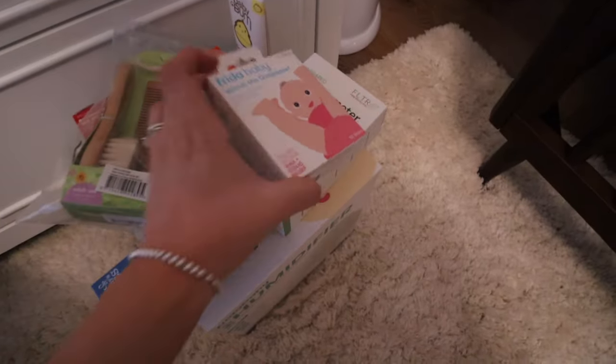This is all wipes, just different baby wipes and butt paste in this basket. Oh, and a wipe warmer. And then more wipes. I got so many baskets yesterday. They're all just in it. I don't even know what to do with all of them. They're all really cute, but yeah.